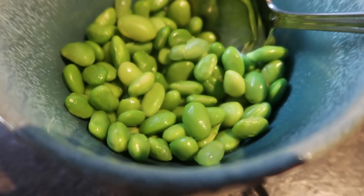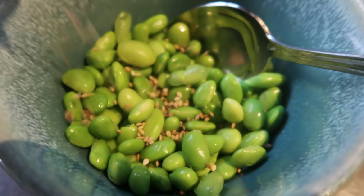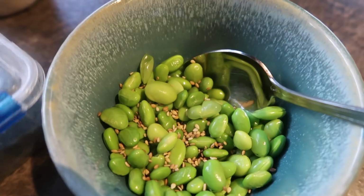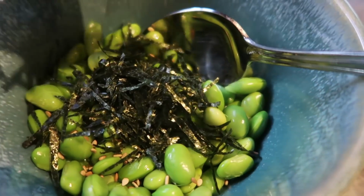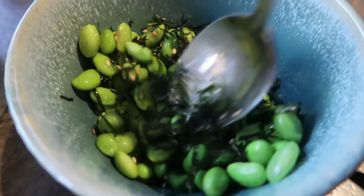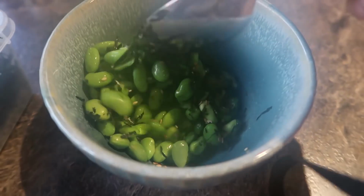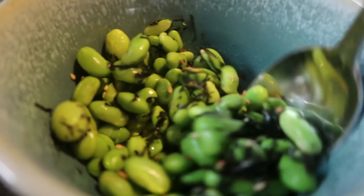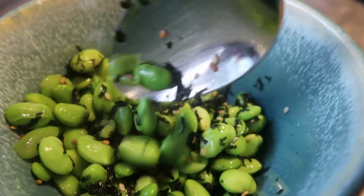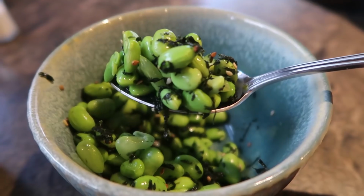I also had another snack. This is my favorite type of snack. These are edamame beans that I heated up. Frozen edamame beans that I heated up in the microwave, and I'm making them super fancy by adding some seaweed as well as some toasted sesame seeds. I also just seasoned it with a bit of salt. And there you have my fancy edamame snack.